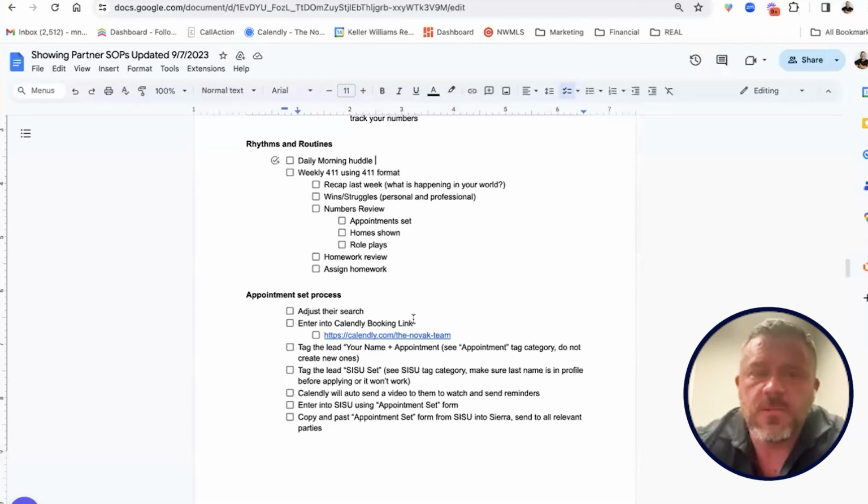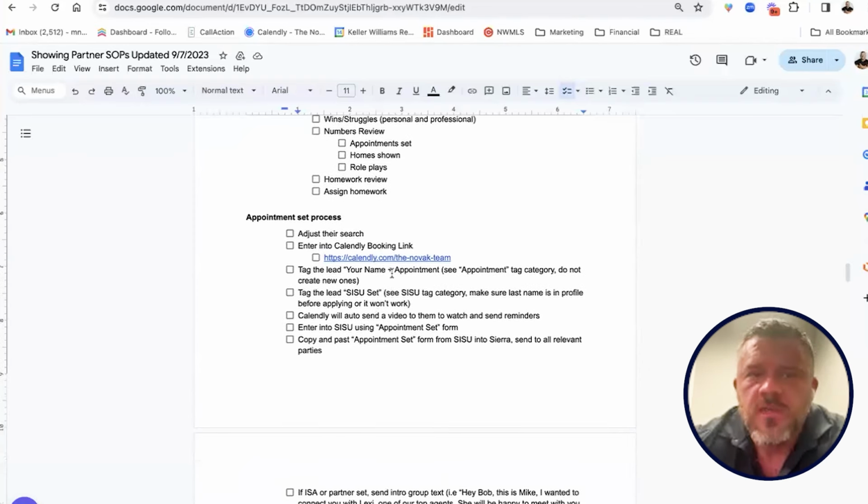Appointment set process. When they set an appointment, they enter the appointment into Calendly. Calendly is really slick for connecting your calendar to an interface to book an appointment. Very, very straightforward. It then provides reminders for the appointment. It also sends emails to the person to educate them on the home buying process or home selling process. So take a look at Calendly.